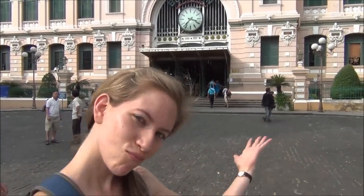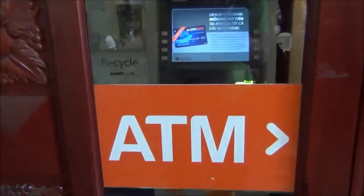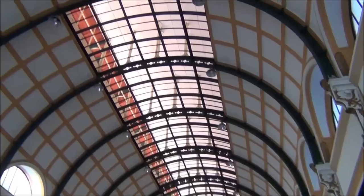And our last stop of the day, we are visiting the General Post Office in Saigon. Normally a post office wouldn't be a main attraction, but this one was designed by Gustave Eiffel, the same guy who built the Eiffel Tower. The old phone booths have been turned into ATM machine stations. Although it is a main tourist attraction, it still does function as a post office. And that concludes our grand tour of Saigon. We hope you enjoyed it.